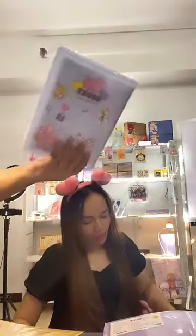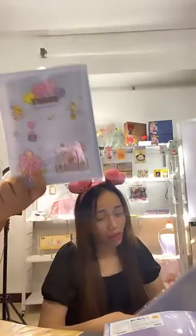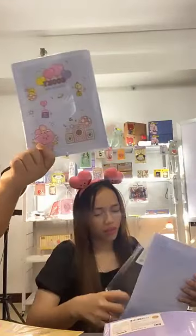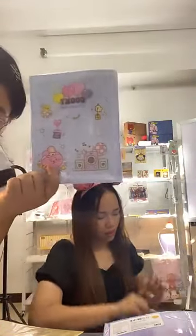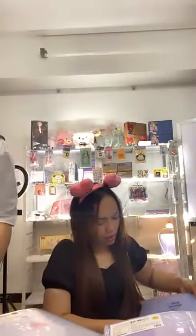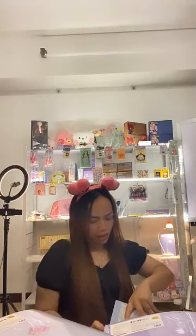This normal size photo album for 299 pesos. Just comment mine or check out na lang po kayo sa Shopee. Ang kasya lang po na photo card dyan is yung standard size.